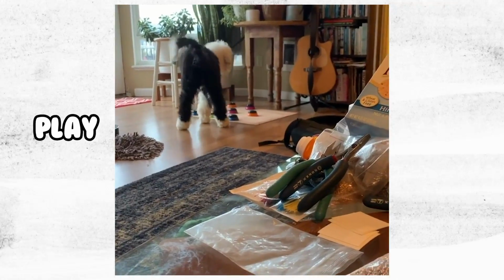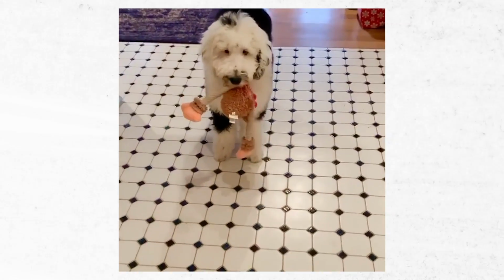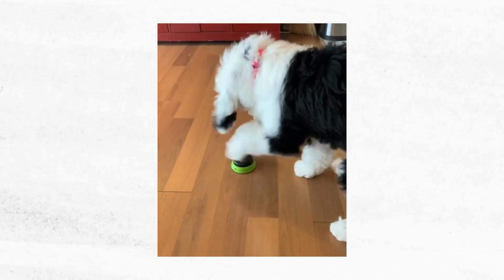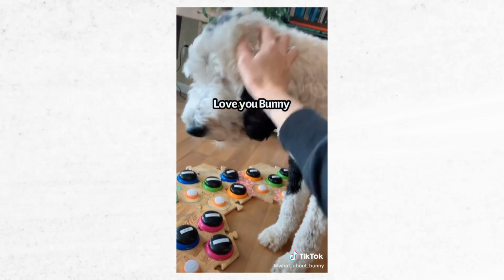It didn't take us long before she was consistently smashing the play button and grabbing a tug toy, bringing it over to us, demanding interaction in that way. Love you was quite a bit more abstract, so it was a little bit more challenging to model. I would give her some affection, I would walk over to the board, I would model the love you button, and then I would give her the type of affection that she's most keen on.